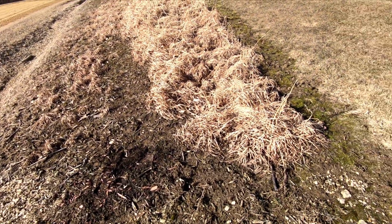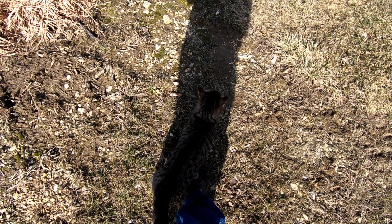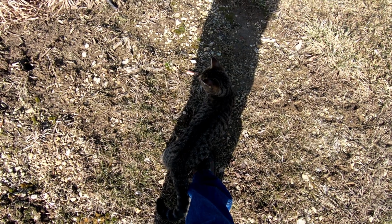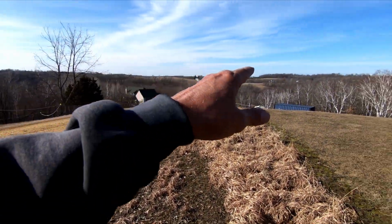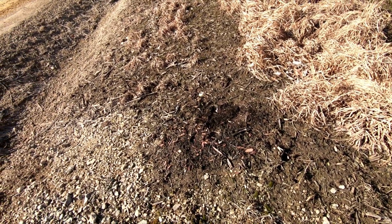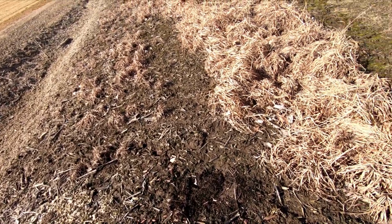This is my first walkabout of spring, and Mazie the cat is standing on my foot as per usual, and the girls are taking the horses down to get their first workout of the year, which the horses are going to love.